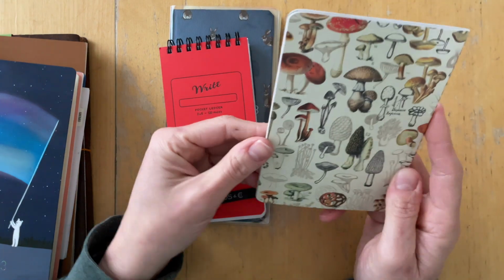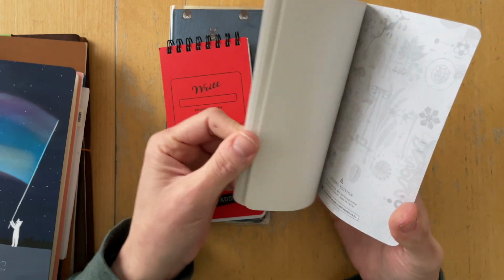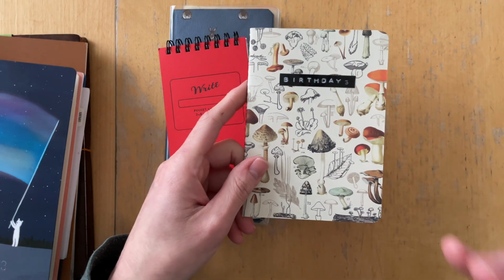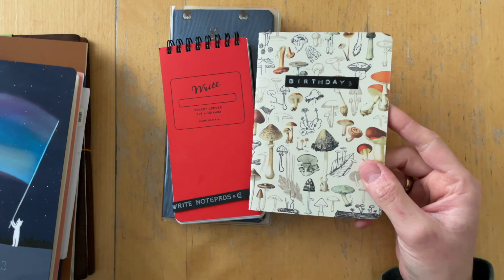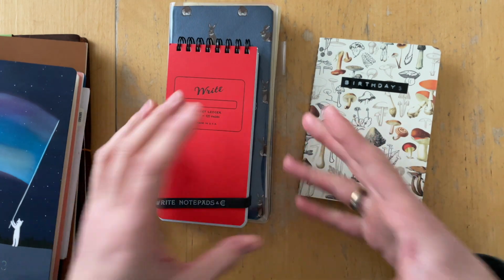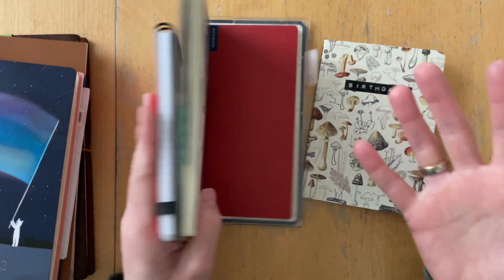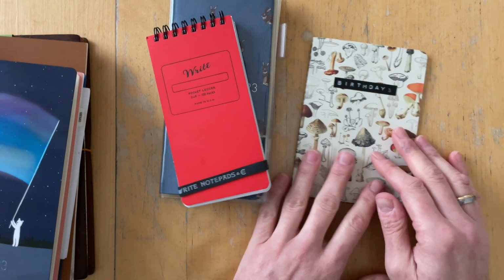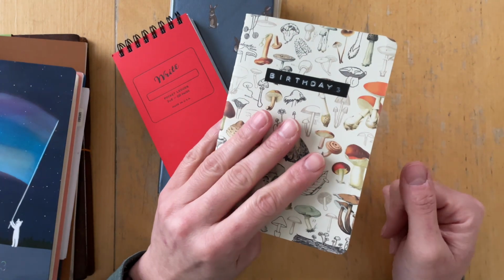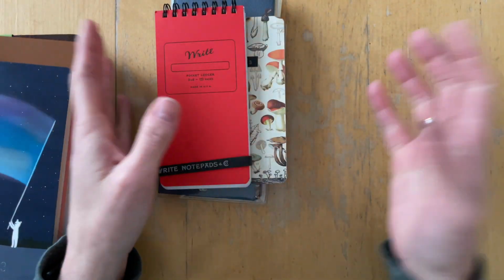And then this I just recently received in some Happy Mail. I am using this as a perpetual birthday notebook. I had it in a notebook that was the same size as the planner. Now I'm not using the planner anymore, not using that notebook anymore, and I have notes in the front. So I decided I'm going to just have a dedicated birthdays notebook that I can use with whatever planner I'm using. And so that's what this is.